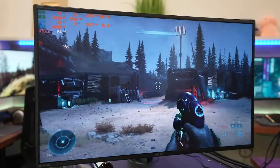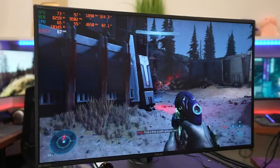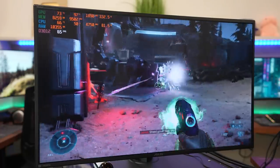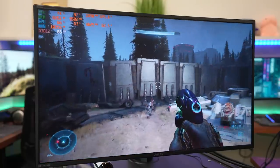How about them video games? I'm playing Halo Infinite at 4K right now at high settings, not ultra, but high. I tried playing it on ultra and unfortunately we weren't getting over 60 FPS, mid to high 50s, but I wanted to show you guys at least over 60 FPS on average. And here we go, 60 to 70 FPS.